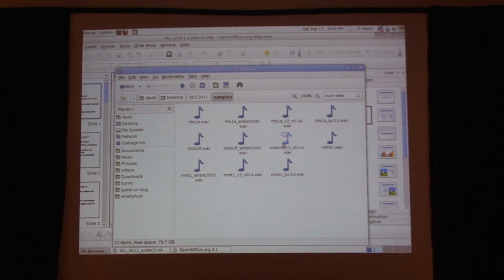I might just turn that down a little bit. Codec 2. Hi, this is Christoph, Oscar November 1 Alpha Romeo Fox. So I'll just play the last two again.